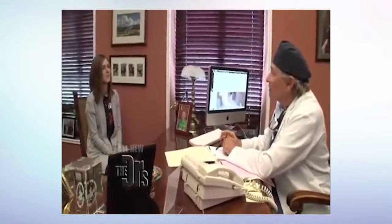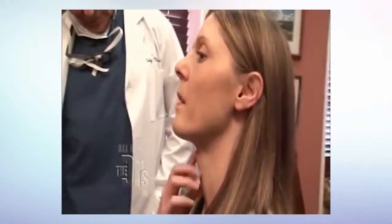So, tell me exactly why you're here. I'm here to get my Adam's apple decreased in size so I have more of the appearance of a woman. I want you to see exactly what it is that I can remove and what I can't remove. This is the area that bothers me. It pokes out. So I can remove this part and this part.